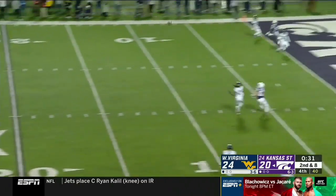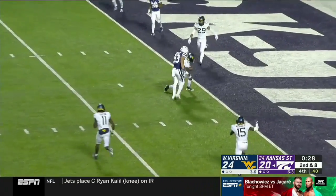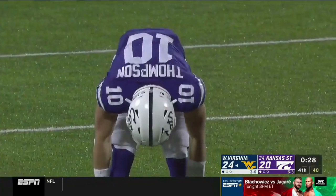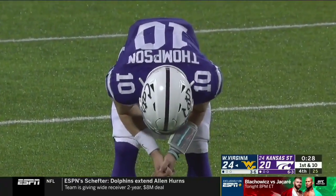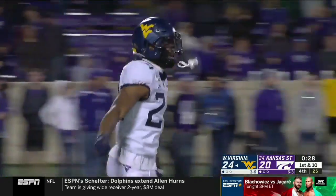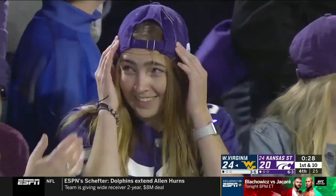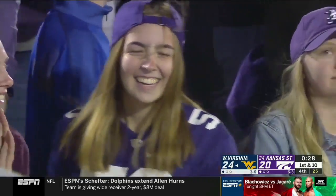Thompson, middle of the field. Caught. Hakeem Bailey picked it off. Outstanding job in coverage by Akeem Bailey.